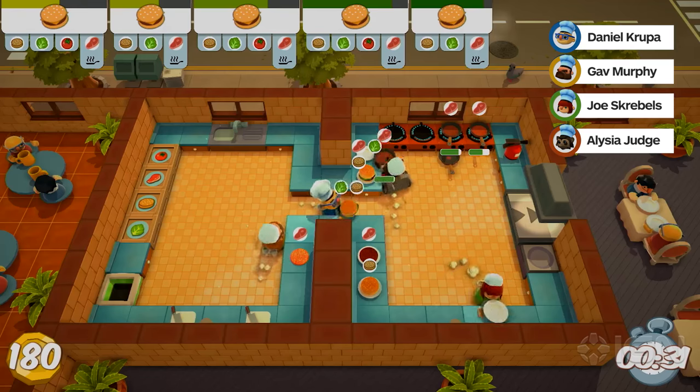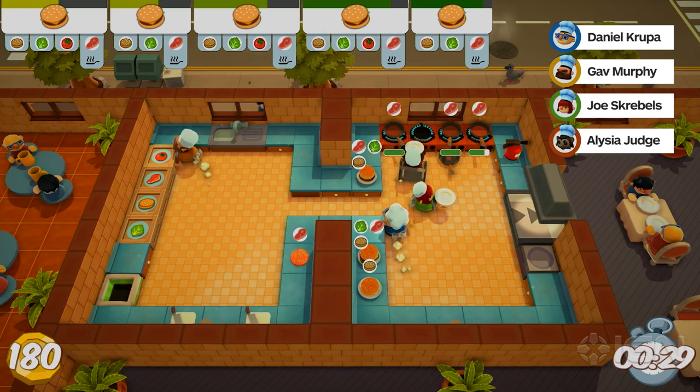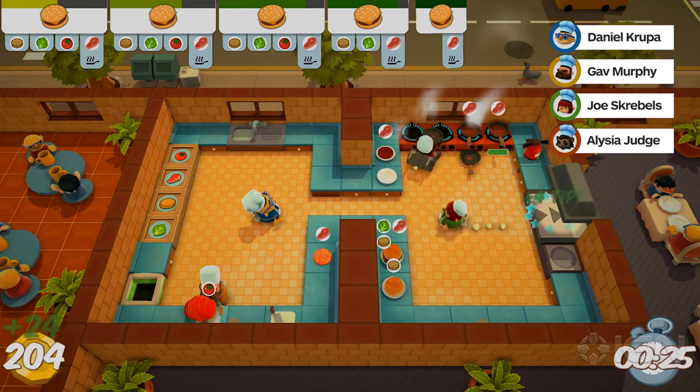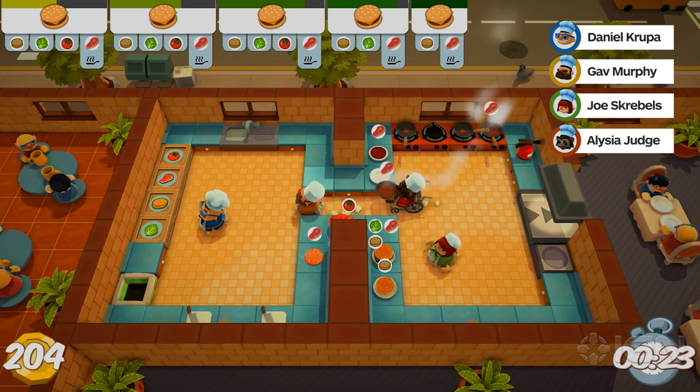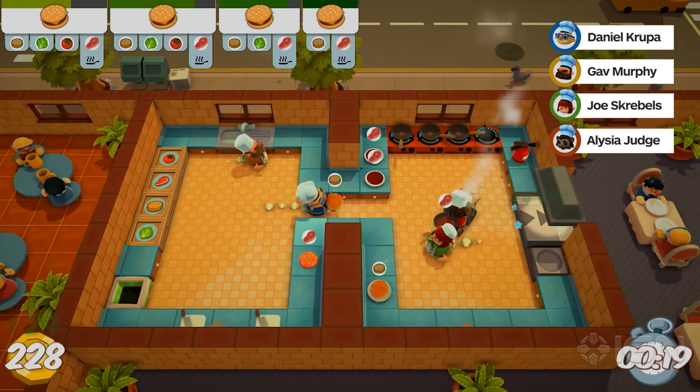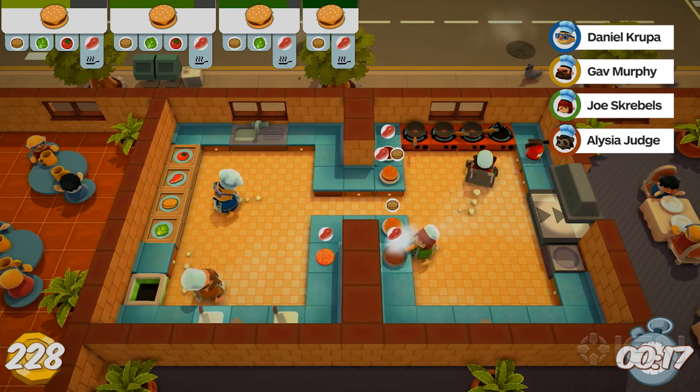Okay, confusion. I need tomato. I'll get tomato for you, man. Don't worry. That's taking too long. I'm going to put this one in. No, don't. I got it. It's a tomato. That worked because now we got 2 burgers done immediately. Joe, that was amazing. Okay. Thank you. Right, that's not cooked.